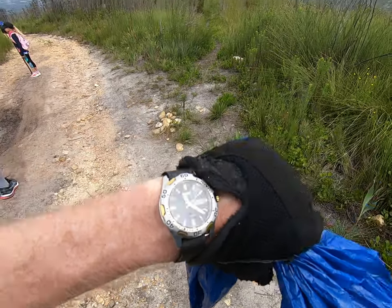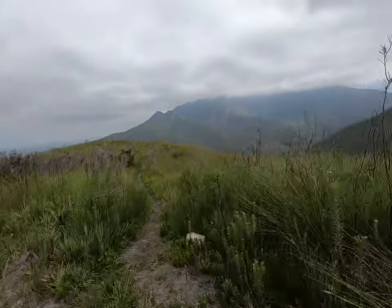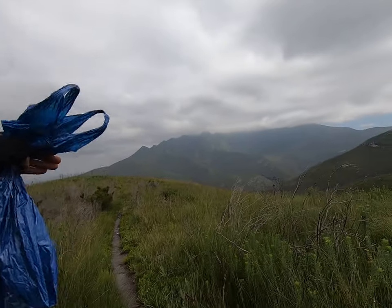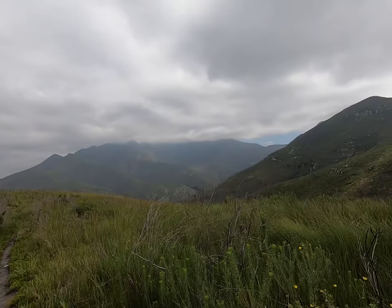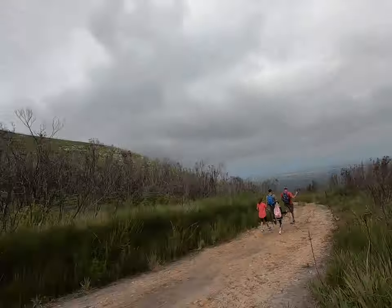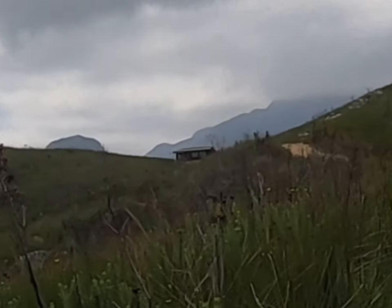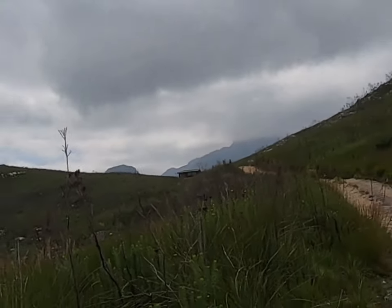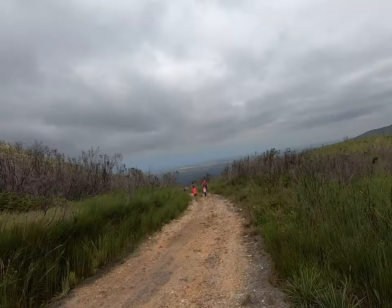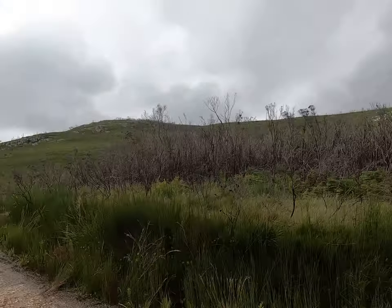Okay, it's about 11:20. Here's the path going off to the George Dam. Over the hill, down into the valley, and then up again, up to the dam wall. It's quite a bit of a walk that way. There's the Tierkop hut, where we've just come from. You can see it's not very far down the road. And then that's the way forward around the hill.